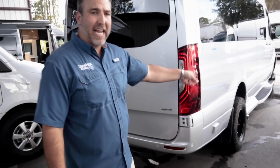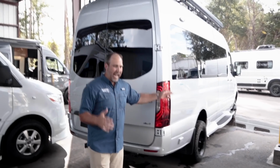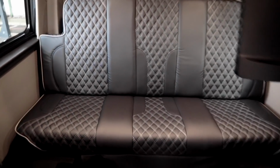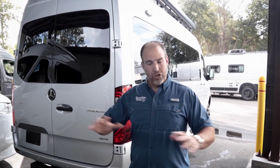The wheels are the same. The wheelbase is the same. The driving, everything, all that's the same. The difference is there's just a little more storage in the back. So truthfully, people that say 24 foot's too big, I'm good with 22. And there's zero price difference between the two.